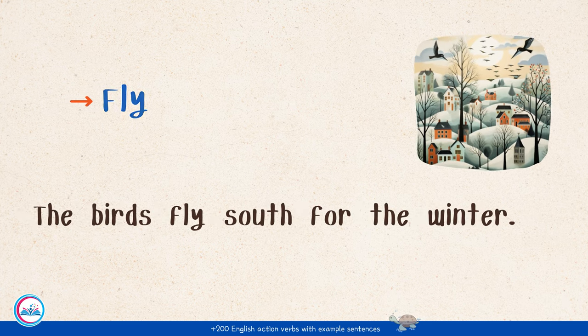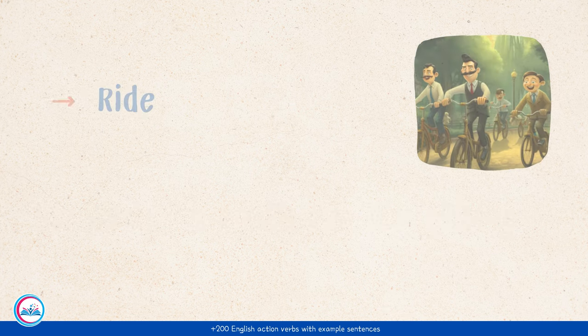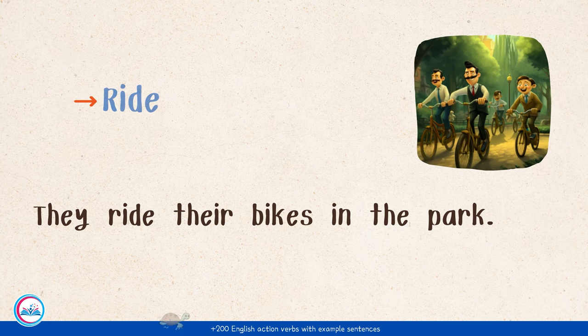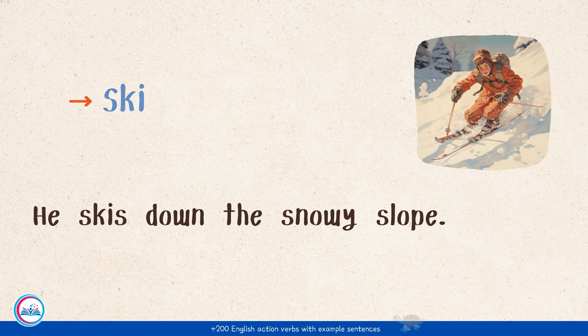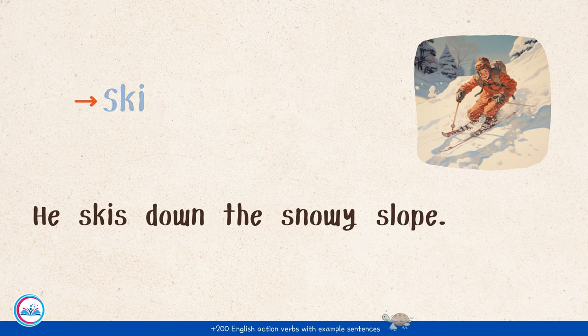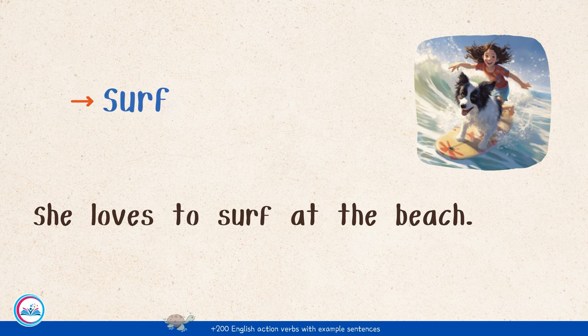Fly. The birds fly south for the winter. Ride. They ride their bikes in the park. Ski. He skis down the snowy slope. Surf. She loves to surf at the beach.